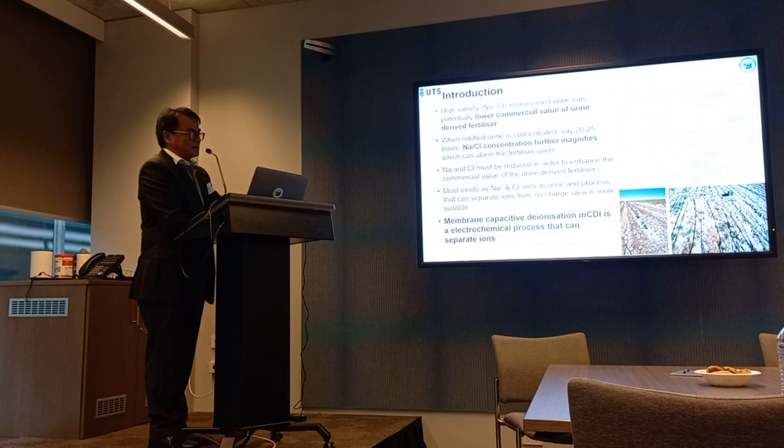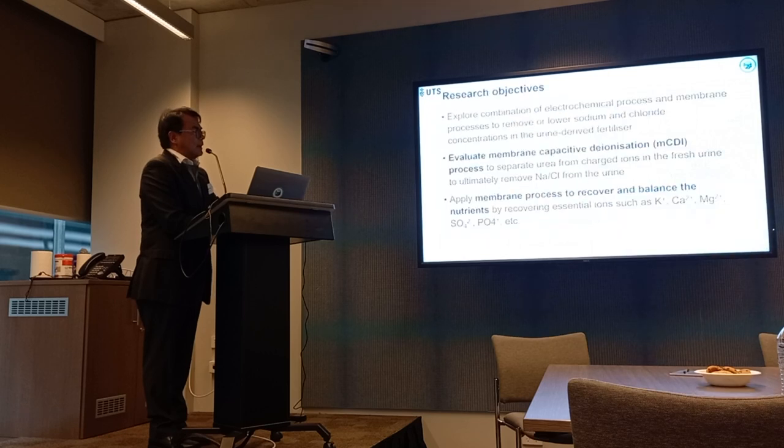So we are looking at how we can use membrane capacitive deionization. It is an electrochemical process where we use an anode and cathode, and there's an ion exchange membrane that allows only certain ions to pass through. And then we are trying to see if we can apply this.